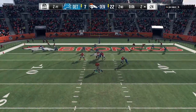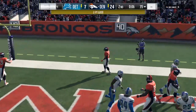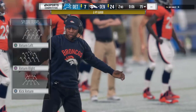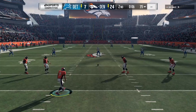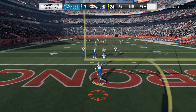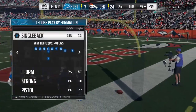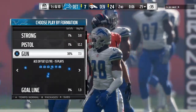Fresh off the pick six, it's Simeon. And he's got it. So the try for 2 is successful. And that bumps their lead up even further. So they'll get another shot on offense following that pick six. And now the kick is away. And as we see so frequently here in Colorado, that one over the end line. So it'll come out to the 25.